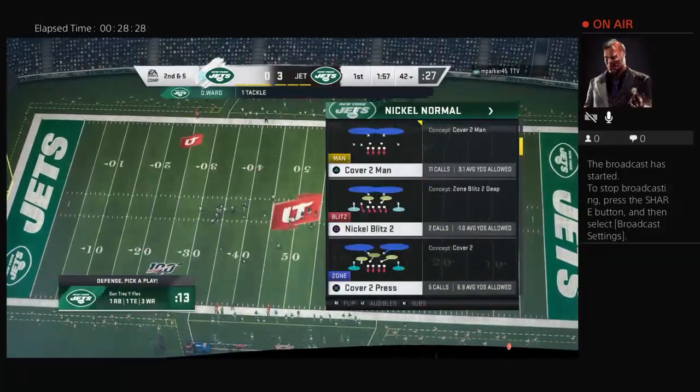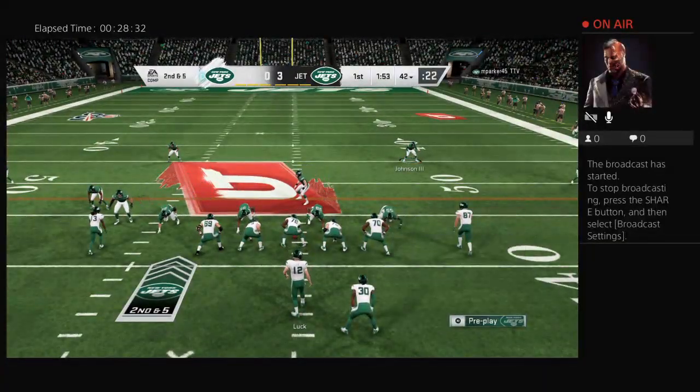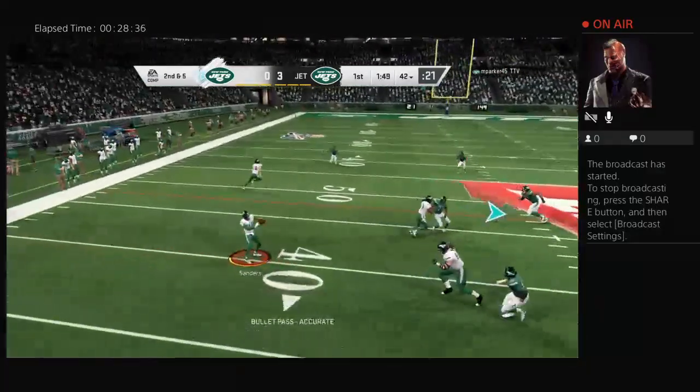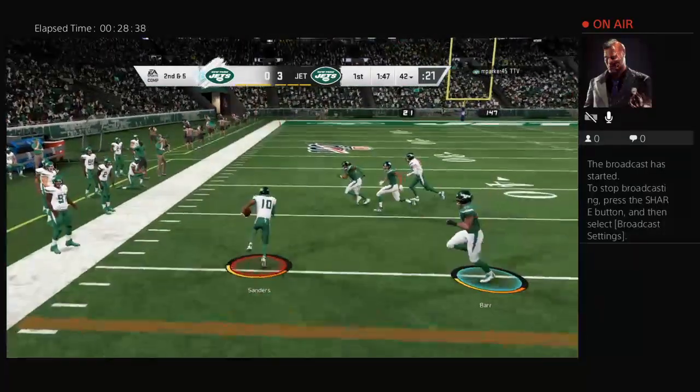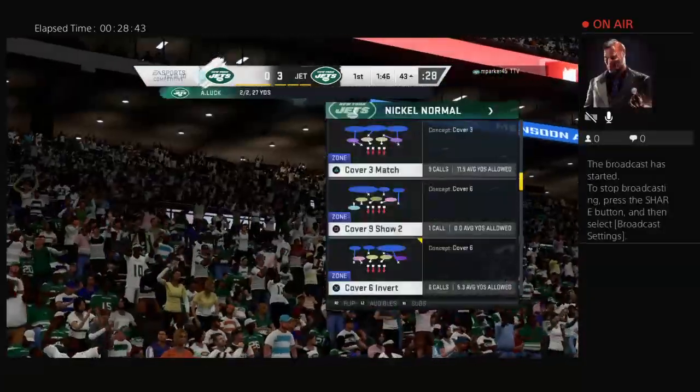What do we love to say? Get those backs into space, right? And they were able to do that there. Nice pickup on first down. Left side here to Sanders. 15 yards on the play, first down.